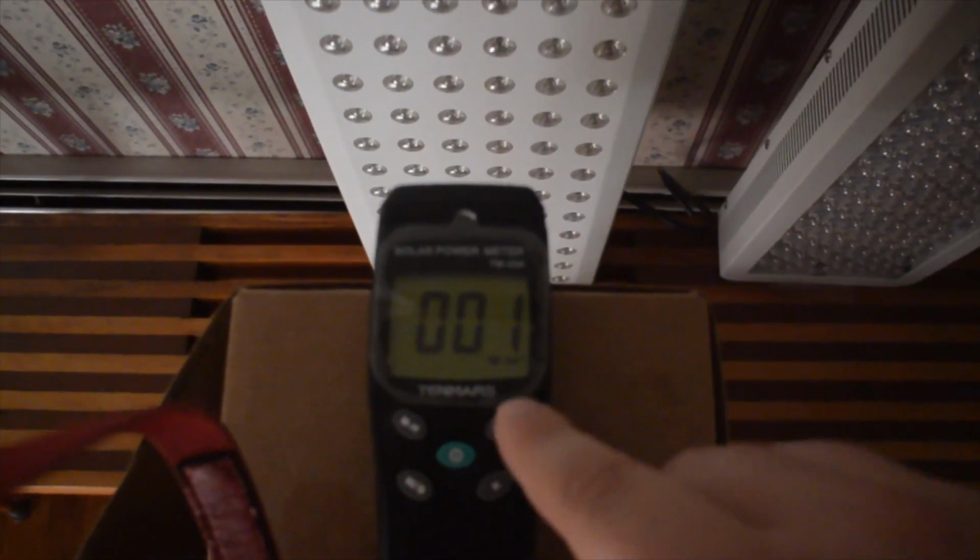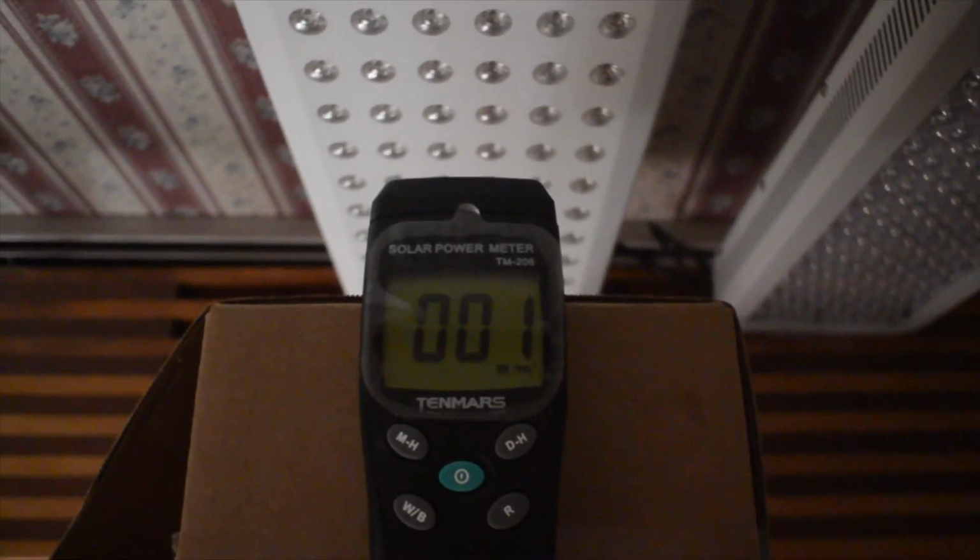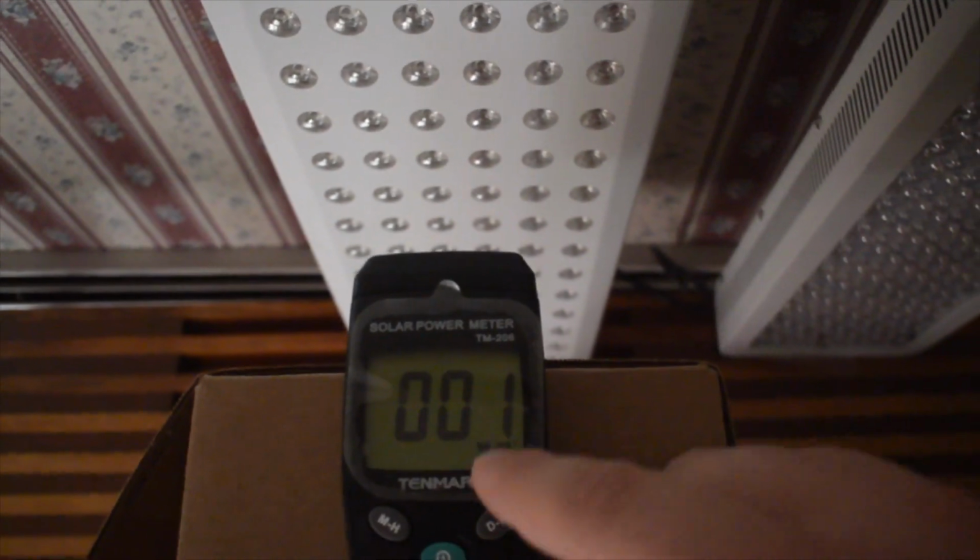Okay, we're going to start with the Juve measurement. You can see we're off, but we're starting with just 1 watt per meter squared. Maybe there's a little bit of stray light in here, but it's only adding 1 watt, so we can keep that in mind. But it's not too much.